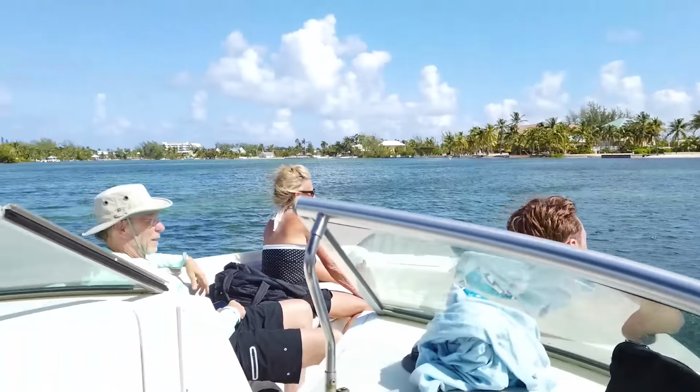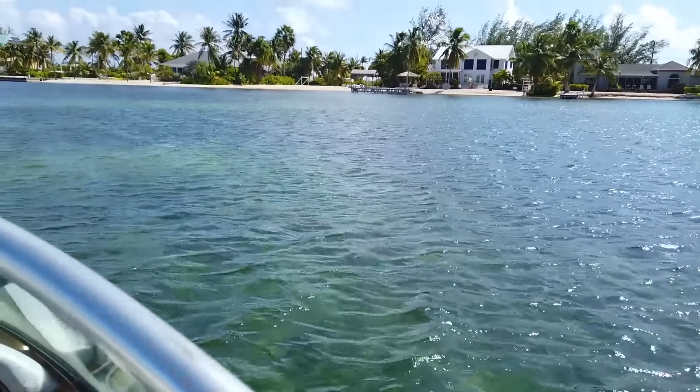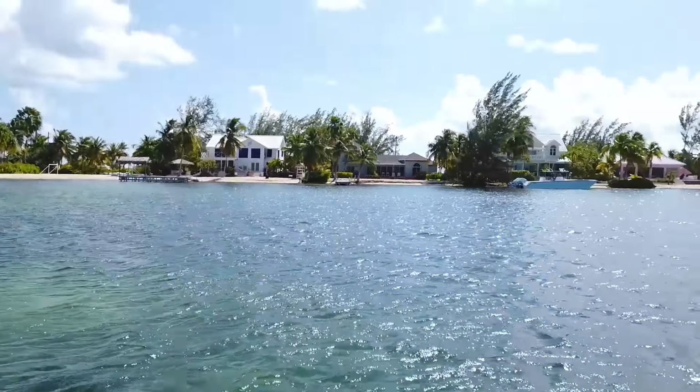All right, I'm sorry, it's still windy, but this is bioluminescent bay. So all of this in here, it has bioluminescence in it. So at night, it'll light up, the moon is just right, and you kind of run your hand through it or swim through it.